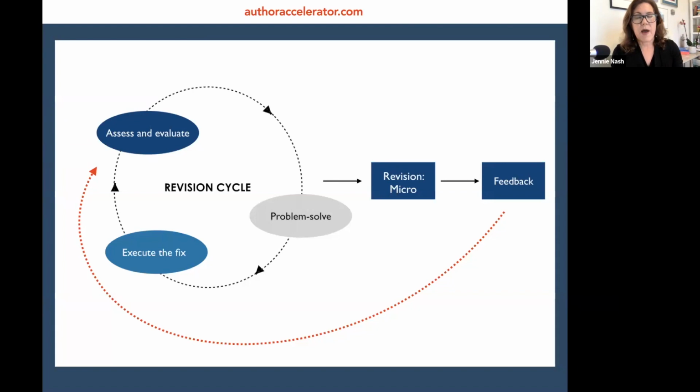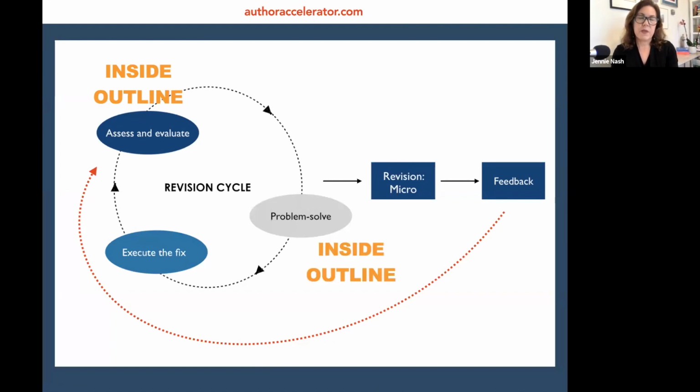Then usually you go out and get feedback from beta readers or an editor or book coach, and then you come back and do the same process again. And the inside outline can work extremely well to assess and evaluate. That's what the 10 question checklist is for. It can work extremely well at the problem solving stage when you're trying to figure out how to fix this problem that you've introduced into your book.